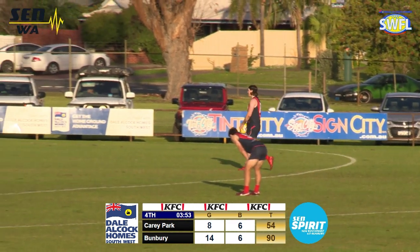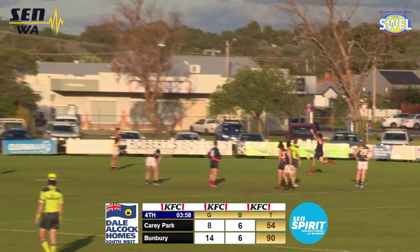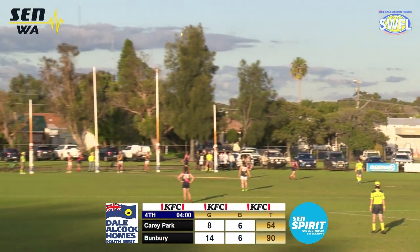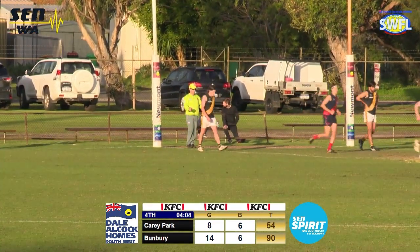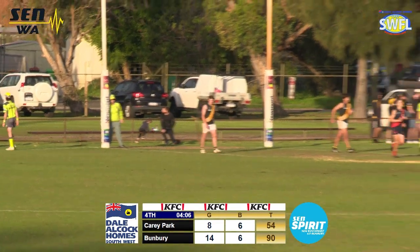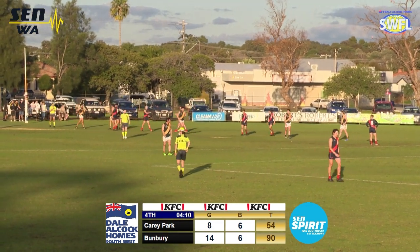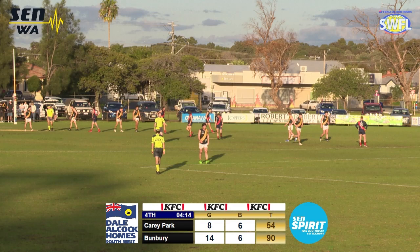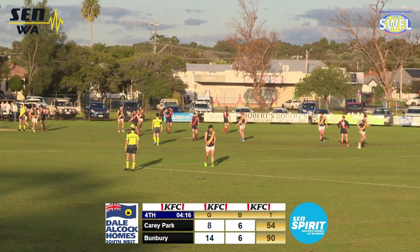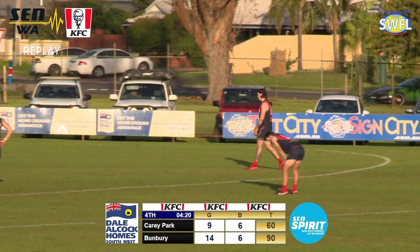So he's going to come in from about 30 metres out, basically directly in front. Carey Park needs this one as a steadier. Comes in, pushes it across the goal, but I think he's done enough. The goal umpire says he's done enough as Lenigan puts through his first for the day to get that one back that Bunbury just got. So on the South West Isuzu scoreboard, Carey Park moved to 9 goals, 60, to Bunbury 14 goals, 6.